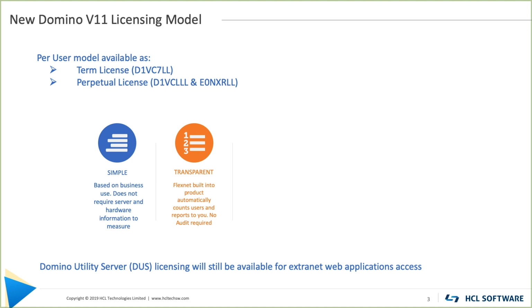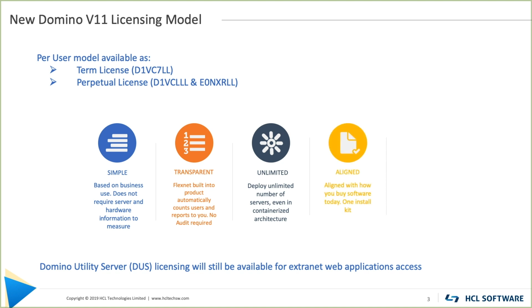It's transparent. It has FlexNet built into the product, which will automatically count the number of users for you and report it to you. There will be no audits required. It provides you the ability to deploy an unlimited number of servers, even in a containerized architecture. It is aligned with how you buy software today with only one install kit instead of multiple. And last but not least, you can know exactly what your costs will be based on the size of your organization. The Domino Utility Server model will still be available for extranet web application access.